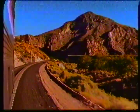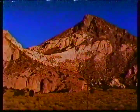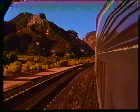We're passing through an area known as Moapa. It is a vast region where there is not a single town with a population of more than a few hundred people. It is one of the bleakest and least populated places on Earth.